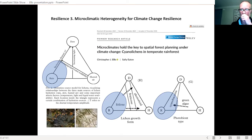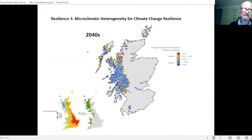So we looked at the way in which we might exploit the landscape in order to offset that drying effect and the negative effect of drying on cyanolichens. So to begin with, we looked at the consequences of the drying for cyanobacterial lichens in Western Scotland. And I'm going to show you a series of maps that show the effect of climate change over time. And areas in blue show areas where climatic conditions remain more or less suitable for these cyanolichens.